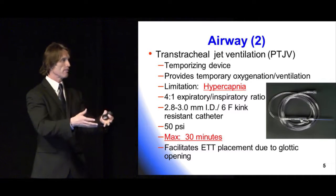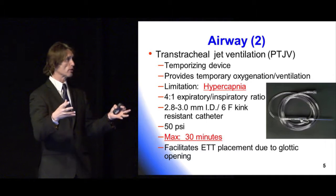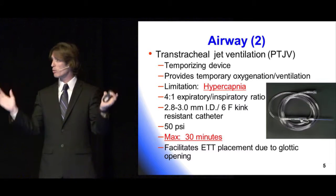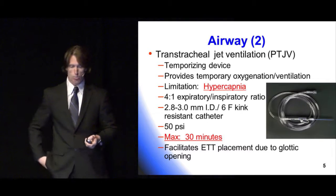Once you're ventilating with transtracheal jet ventilation and you insufflate that area, you may have better visualization. Look, wow, I can put an endotracheal tube in now. Pull this out, put the tube in, we're good to go. A little hole, not a big formal cricothyroidotomy. So something to consider too. It can facilitate glottic opening.